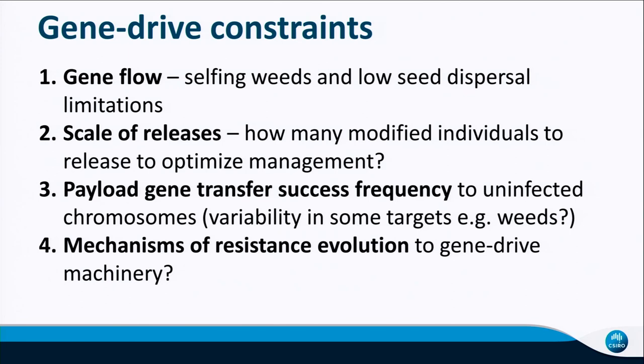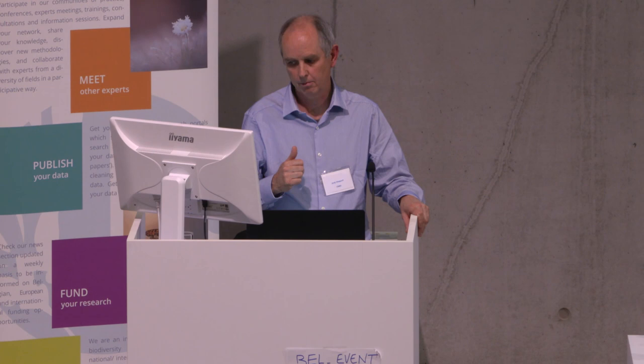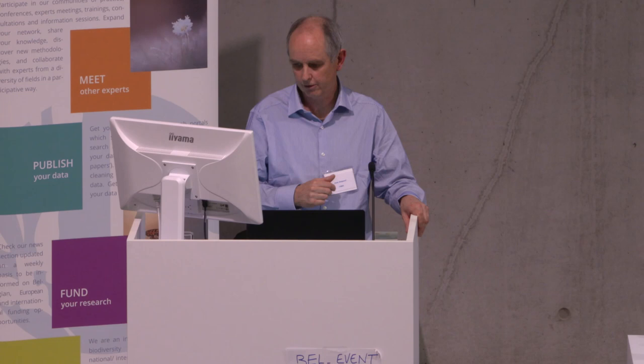So you need gene flow. You need to be able to potentially do releases at large spatial scales to get quick and fast control. You need a payload gene transfer system that's efficient, that works in more cases than it doesn't. And you need to get around any potential for resistance evolution, and that's one of the real challenges.